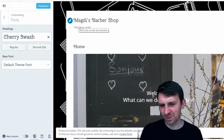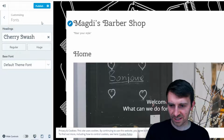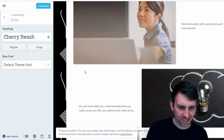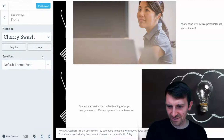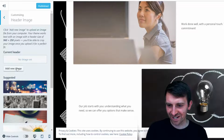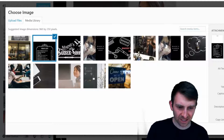Yes. We don't have a lot of options here, so I guess it's kind of close to what we're going to get. Let's make it a little bit larger as well. And the rest of the page we're actually going to leave as it is because we want it to be readable, and if I'm honest, that isn't really that readable. But right, add new image. Right, I want to see how that looks.